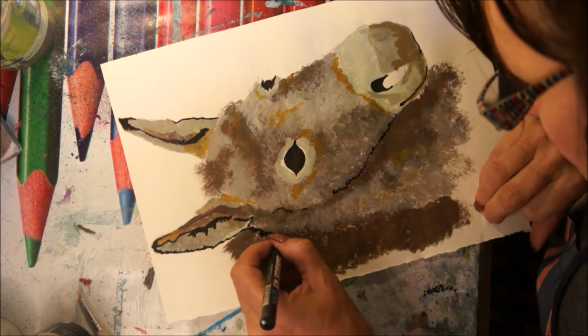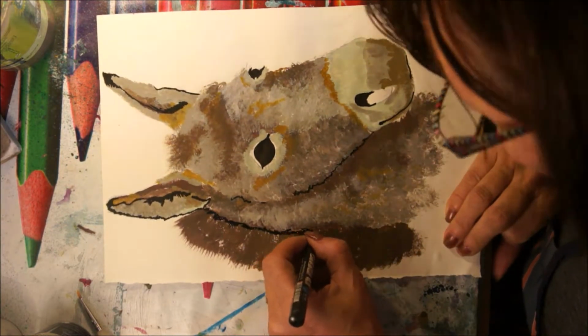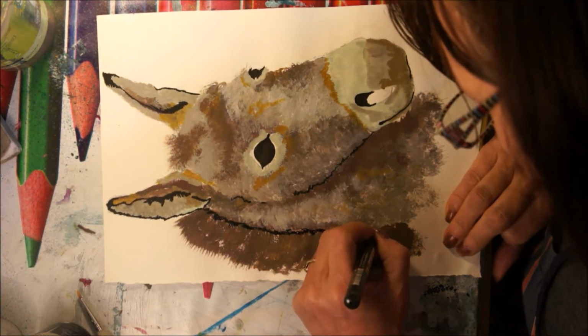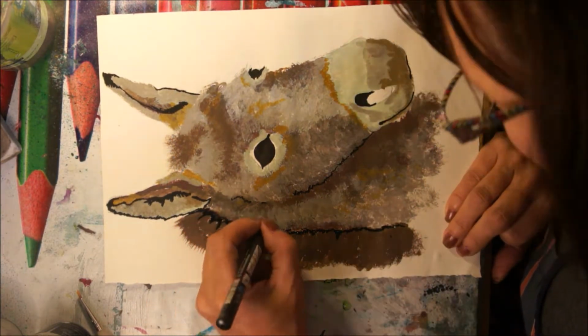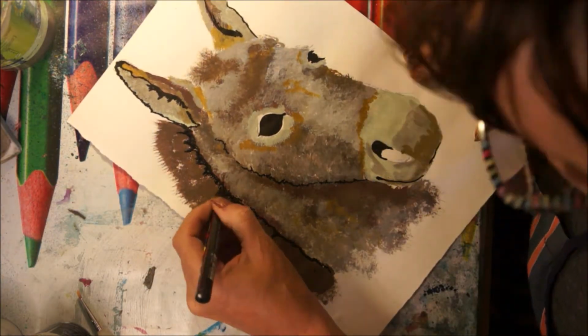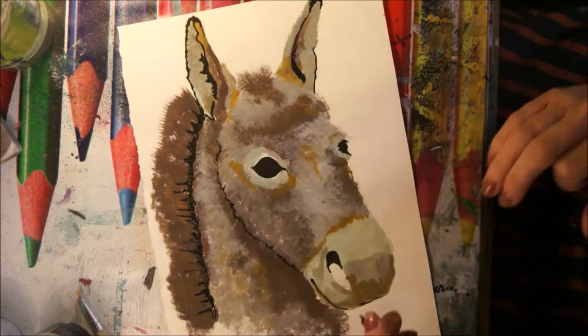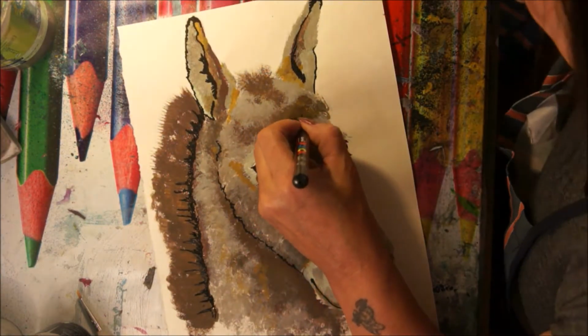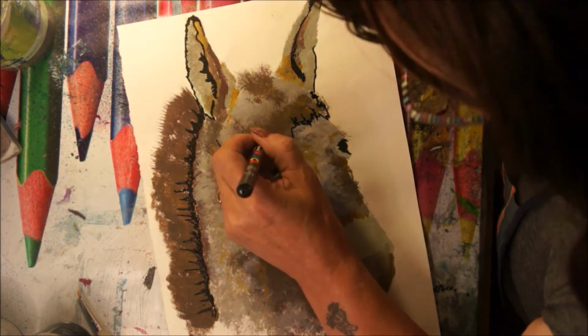So again, I'm just filling in the really dark areas so I can build on top, and it gives me a little bit more definition on the donkey. So it's not quite alive yet, it does look a bit like the Walking Dead of the donkey world, but I'm not really too concerned about that because I build up a narrative in my head while I'm doing this. Again, a shadow under his forelock or fringe.